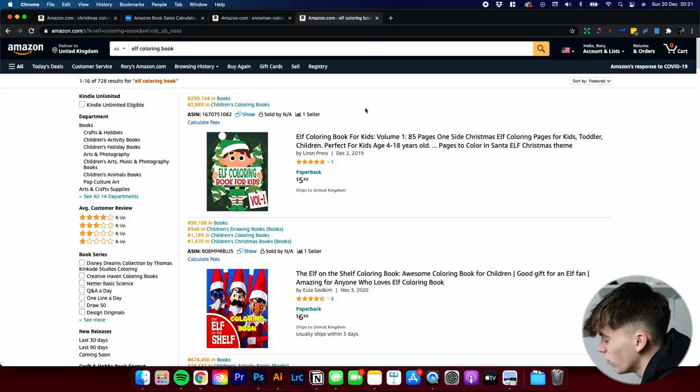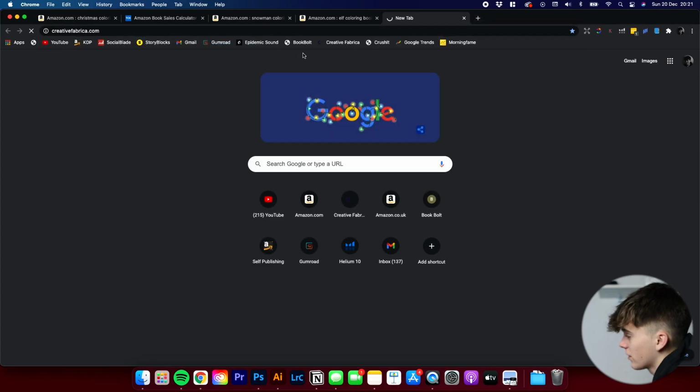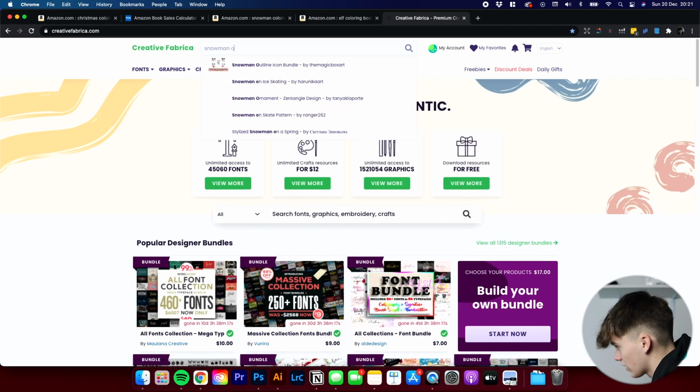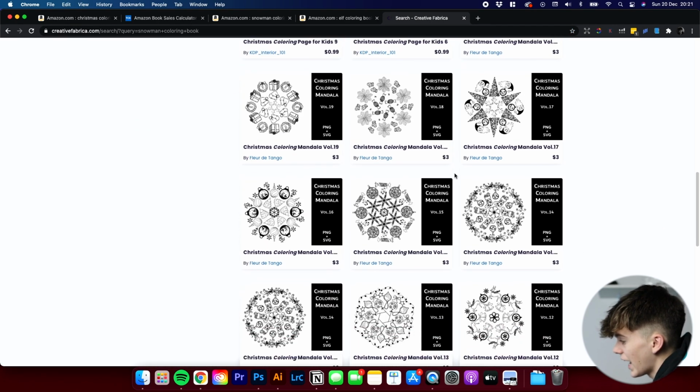And you've even got other ones like elf colouring book. I can imagine you could think of reindeer colouring book, Santa colouring book, Father Christmas colouring book. There are many different ways to niche down just by searching up basic Christmas keywords. And if we go to a site like Creative Fabrica, like I like to show, I'm sure if we typed in something like snowman colouring book, it'll come up with various different illustrations we can use in our book. This has just shown us that there were thousands and thousands of dollars made in that Christmas colouring book niche, and Christmas in general.